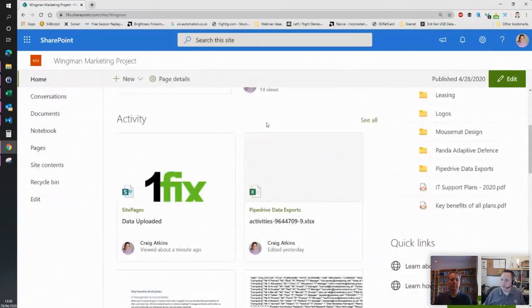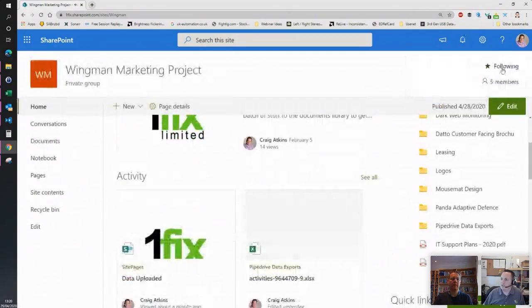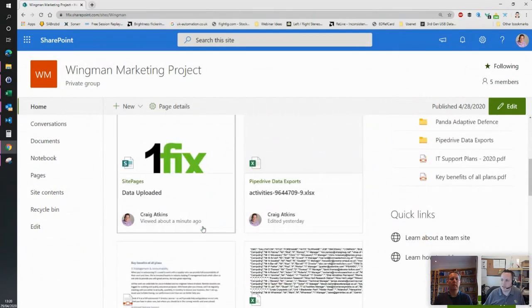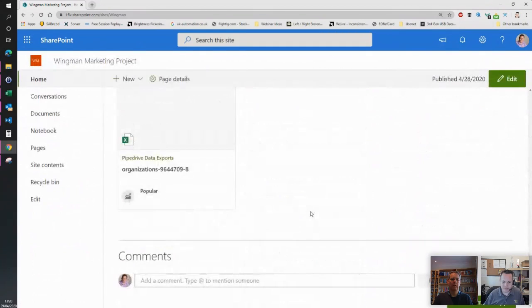And here we can see under activity, this is where things have happened. So again, this is where I've uploaded some data. I've edited some data exports. So from this page, once you've got an active site, under activity, you'll start to see loads of stuff going on in terms of document changes and information. So you can track the key things that are happening and what's going on. And this stuff all appears as standard.